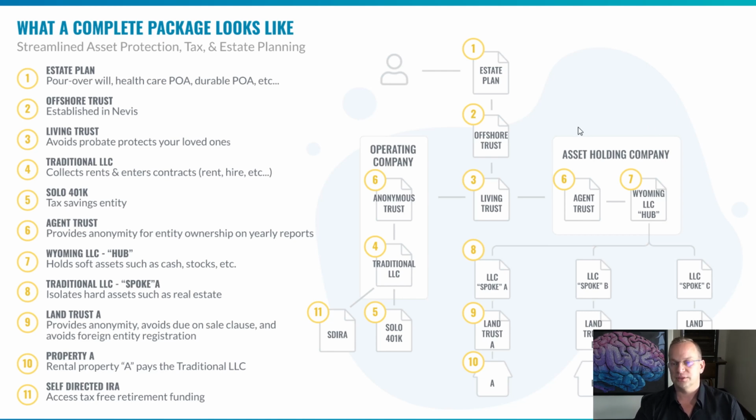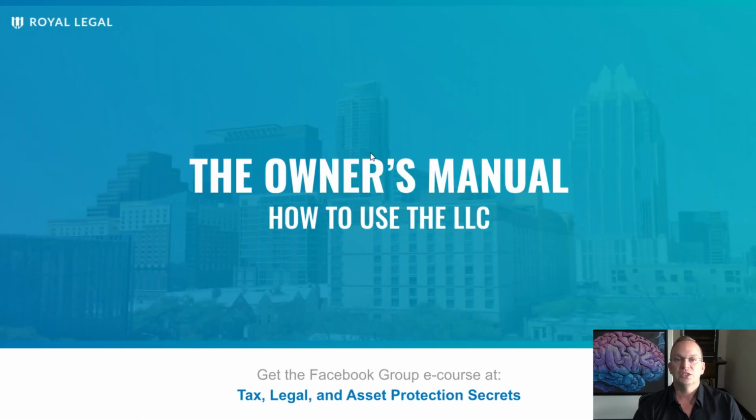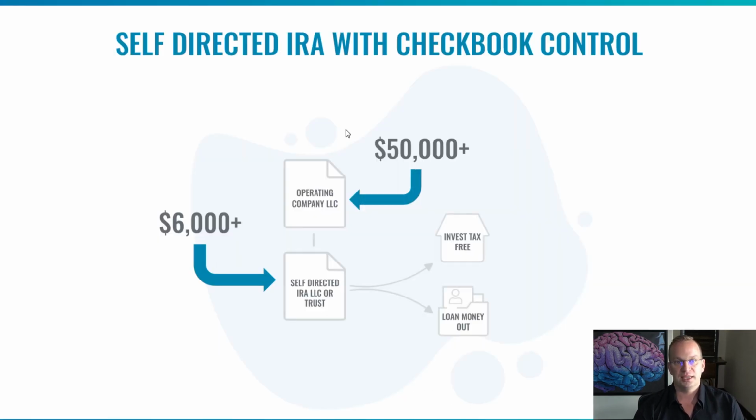And as you're able to do that, then you're able to increase your net worth and eventually upgrade into these offshore trusts. And the whole time, if anything happens to you, your estate plan and living trust are going to be the documents that are going to make sure that your loved ones and your legacy are appropriately taken care of.